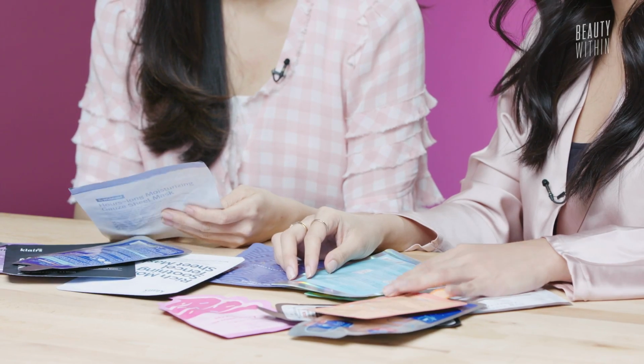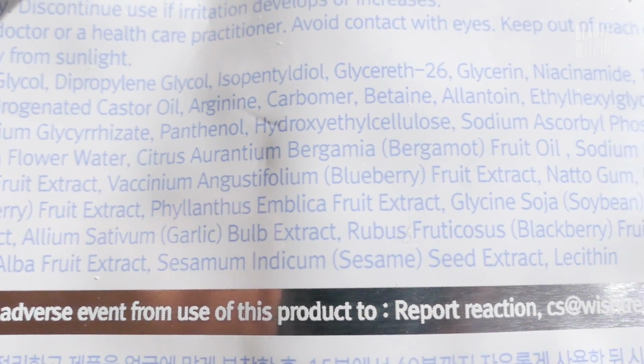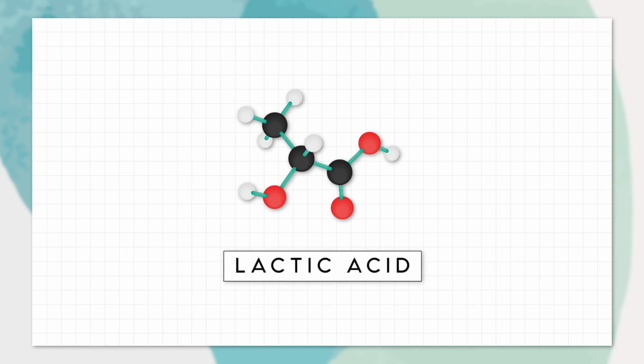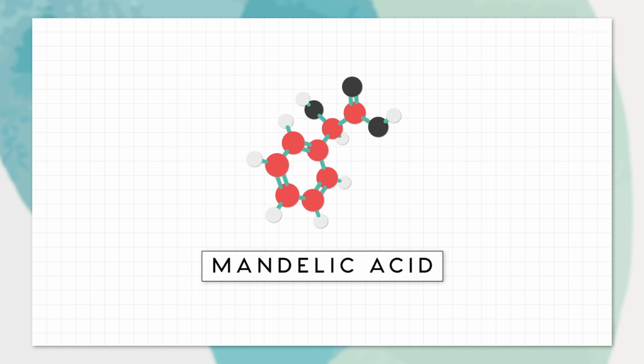So the first one is water, and then it's butylene glycol, and then the 1, 2, 3, 4, fifth. The sixth ingredient is glycerin. So the seventh one is niacinamide, which is a really great ingredient for brightening. So apart from those two ingredients, things like chemical exfoliants like lactic acid, citric acid, glycolic acid, mandelic acid, and you'll see them listed on the back as that.